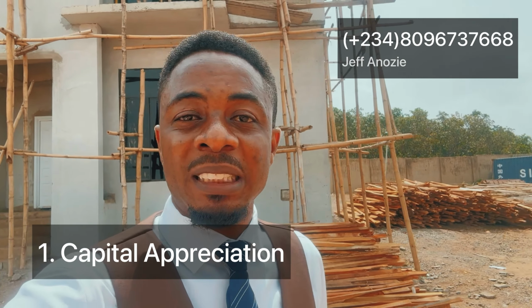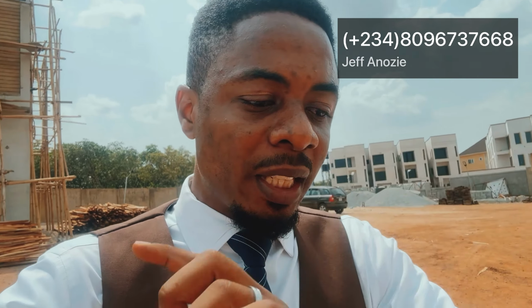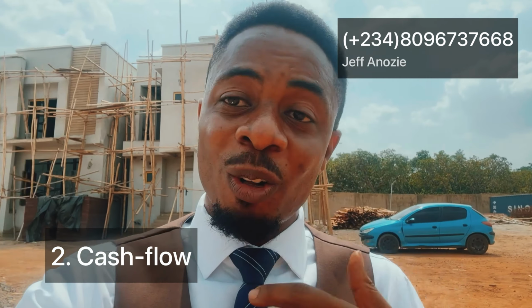So there are two ways you make money when you invest in real estate. The first is something called capital appreciation, and that's when the value of the property you buy, land or house, increases over a period of time. So the difference between the price you bought it at initially and the price it is after a period, the difference there is called capital gain, right? Capital gain.